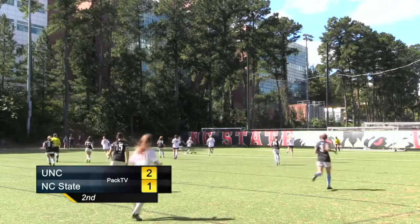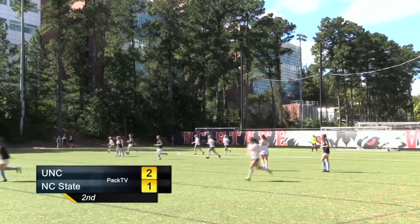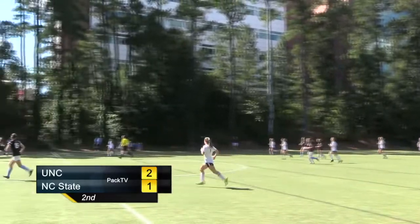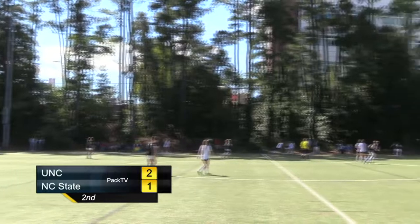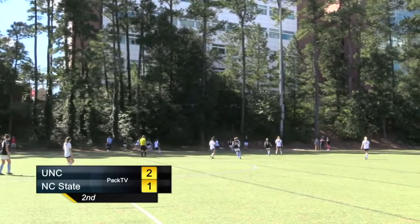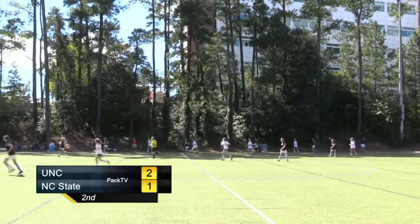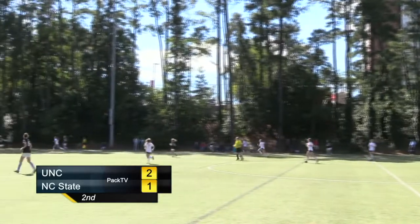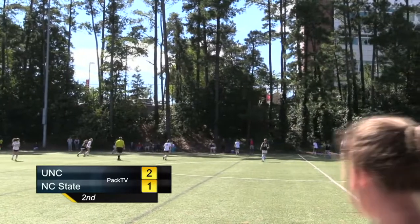Heels take control, intercepted. Pass was intercepted, excuse me. And State gets it out of there. That could have been dangerous. Long kick. Maston looked like she was trying to kick it out of bounds, but instead she found a teammate. Heels keep it in on the far side. Sent back in. Maston takes control, and Walton kicks it out of there. Kicks it out of trouble.